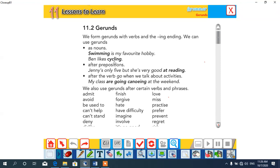Also, we can use the gerunds after prepositions. Look at the next sentence. Jenny is only 5, but she is good at reading. You can see reading preceded with the preposition at. At reading. Here, reading is a noun.